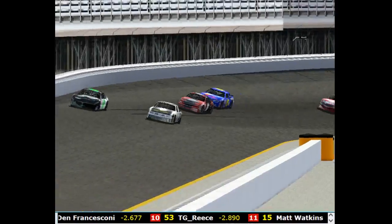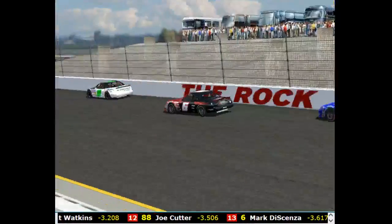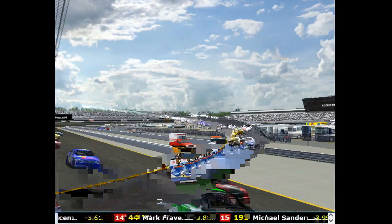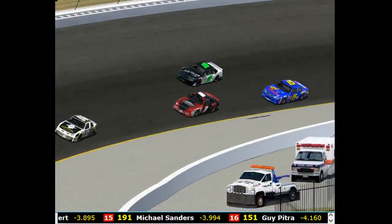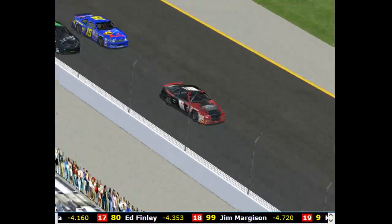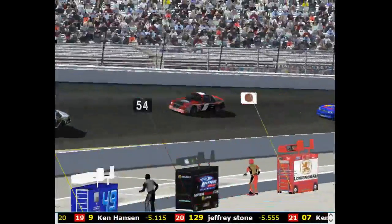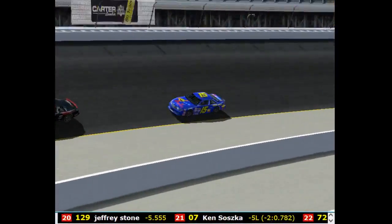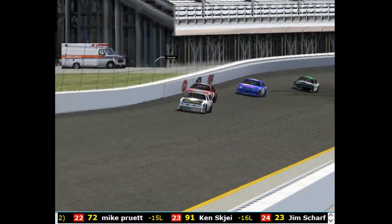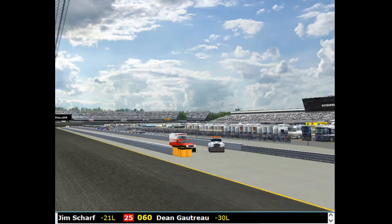There we see the 6 of Mark DeSenza getting around the 15 of Matt Watkins. So any rumor of his car not working right is greatly exaggerated, as now he goes around the 16 of Dan Francisconi and towing along Matt Watkins there, as Matt also gets around Dan. As now Mark works on the 53 of T.G. Reese.